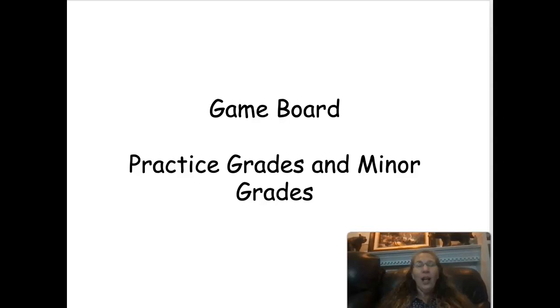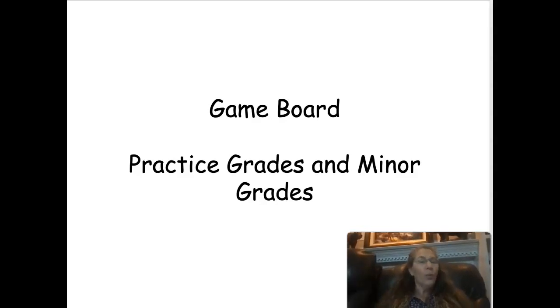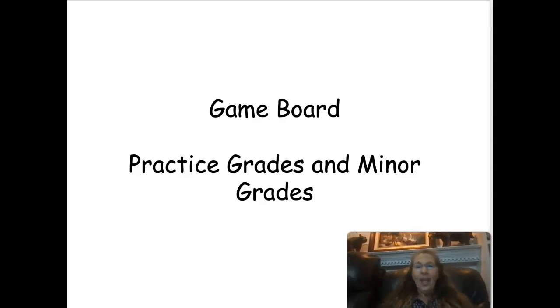We are using a 4-point scale, a standards-based grading scale, for our practice grades. We start out and we have a game board, and it'll make more sense when I show you a picture of it. Students have a path to take, and they can choose to go off the path and go back to the path. In this first unit, Unit 0, we've kind of just gotten used to using the game board and some of the terminology.